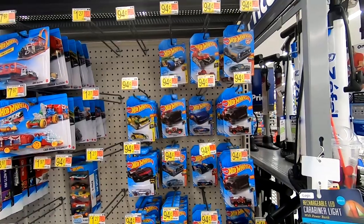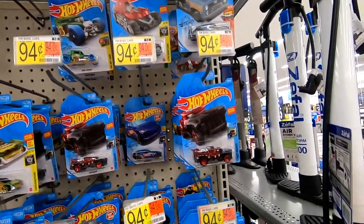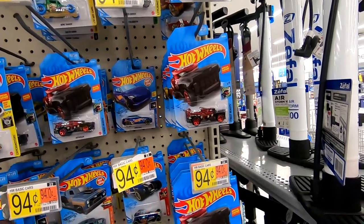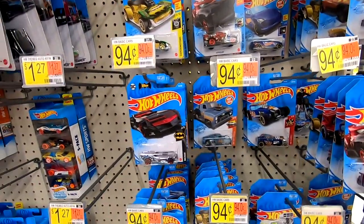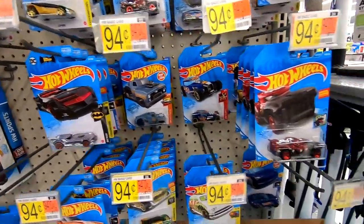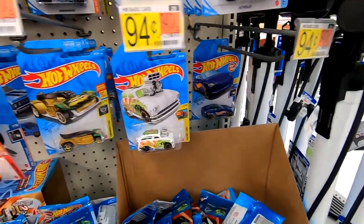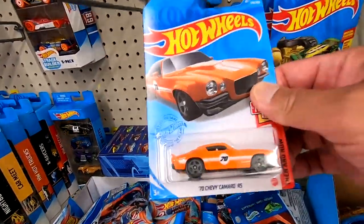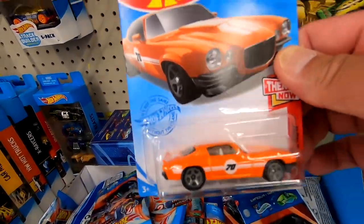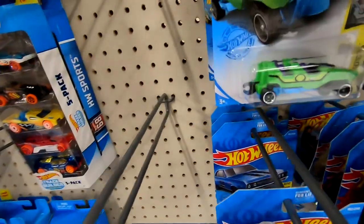So. Here's some Hot Wheels. I'm gonna scan through the Hot Wheels to see if, hey Pippa, see anything you need here? Just let me know. But you know, the Hot Wheels in England might be different from the Hot Wheels here in America. See that? Look at that. Is that like a General Lee? Like the General Lee almost. It's like a chrome Batmobile.